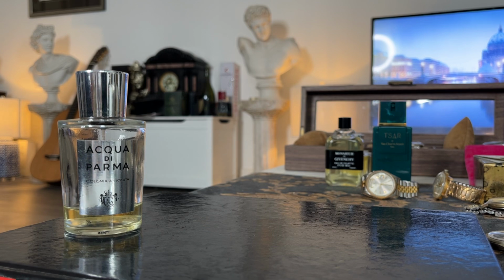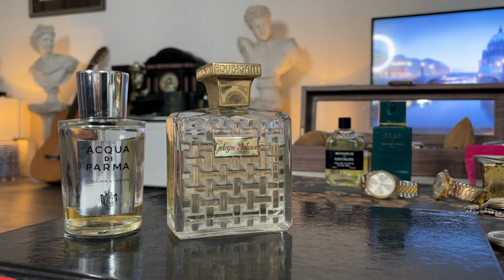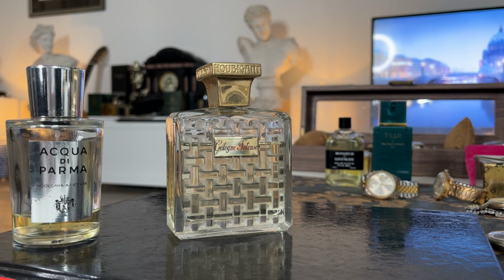Now let's move on to another fantastic citrus aromatic, of course, a style that works so well when the weather is warm because they are refreshing. It's Cologne Intense from Houbigant. Many people talk about Houbigant's Fougère Royale and some of the more recent releases, which are exquisite, but this one does not seem to get the attention which it surely deserves.